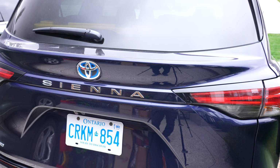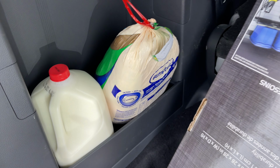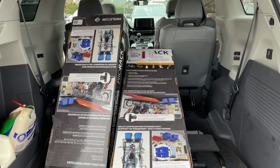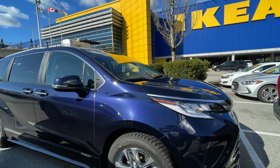You can carry 7 to 8 passengers. You can carry a lot of cargo. And the best thing about carrying the cargo is it's covered. We live on the West Coast here, so it's raining all the time. So you can make your trips to IKEA or Costco or whatever without the cargo getting wet at all.